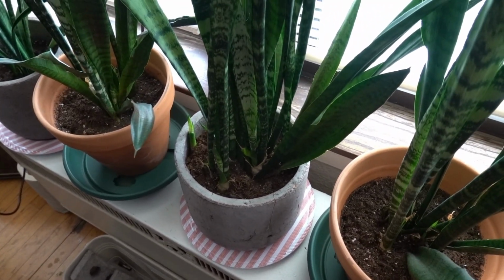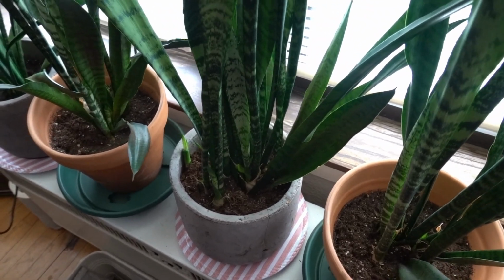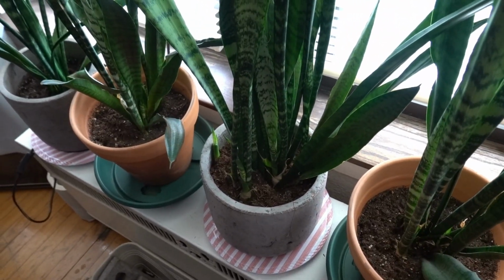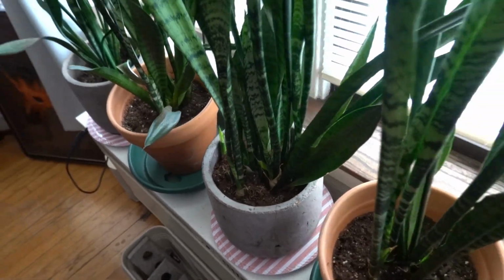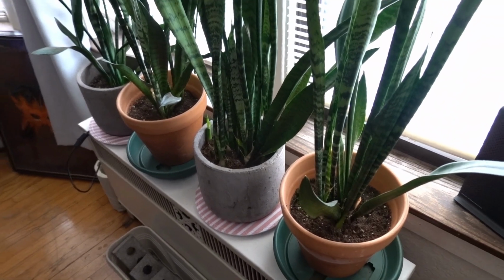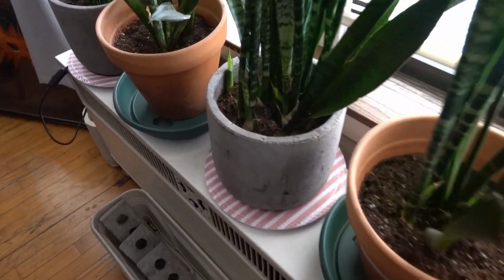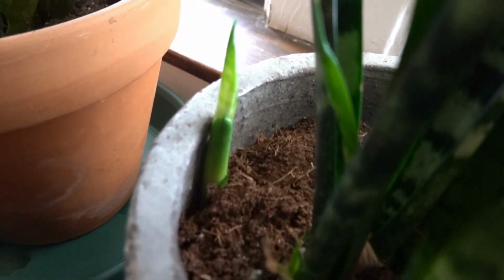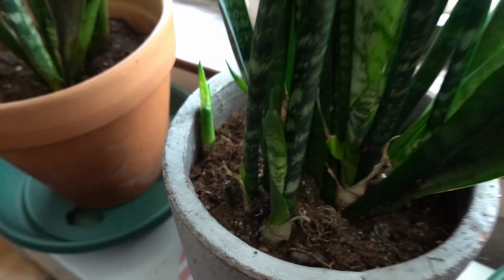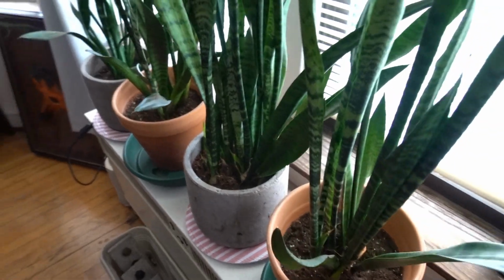I guess that's supposed to be good luck or whatever that's called. So things in fives instead of four. We'll see. But yeah, I'm really happy that these little sprouts are coming in. So let me get to watering these bad boys.